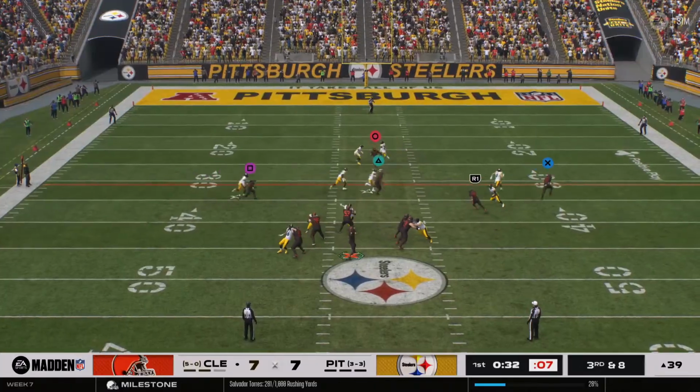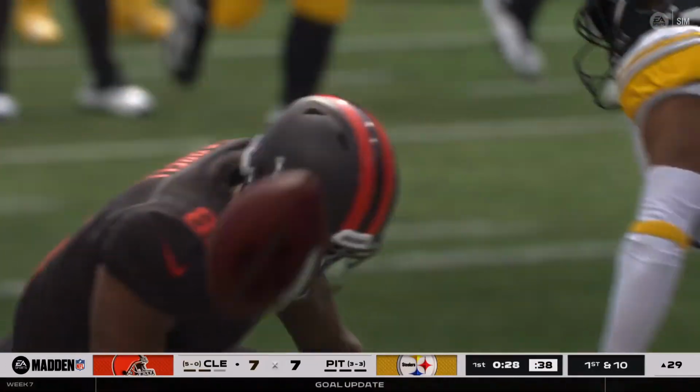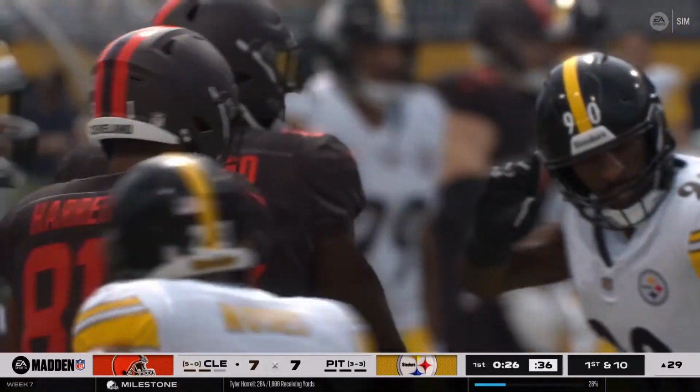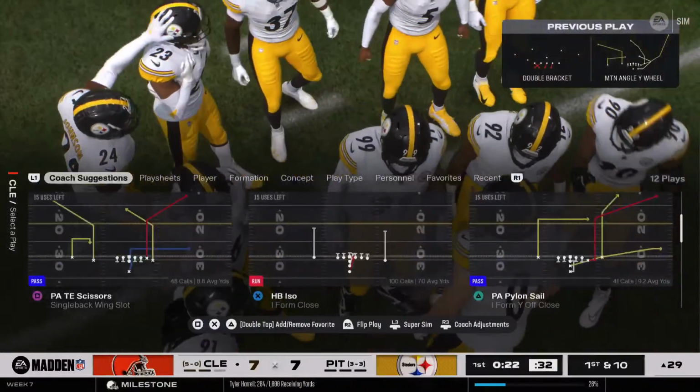On third down, they'll set up to throw. He's got his man, right side. It's complete. That's 2 catches on this drive. This one for 10 yards and a first down. It's a gain of 10.